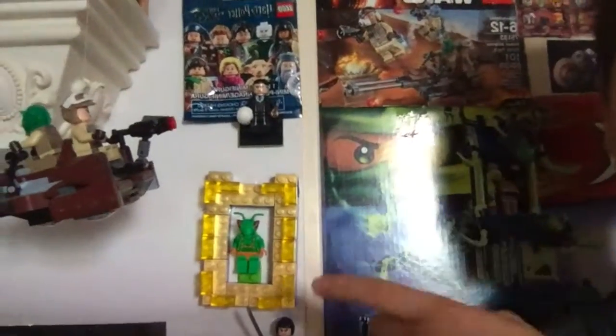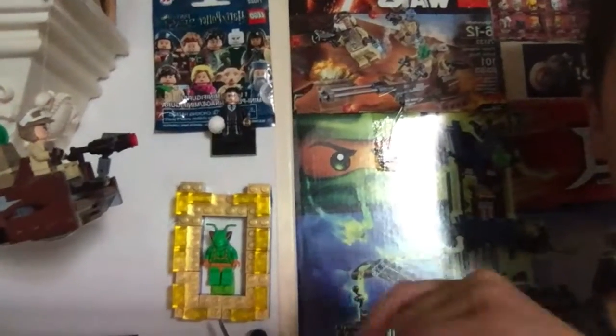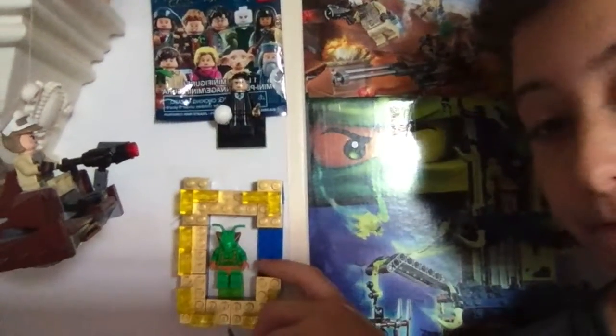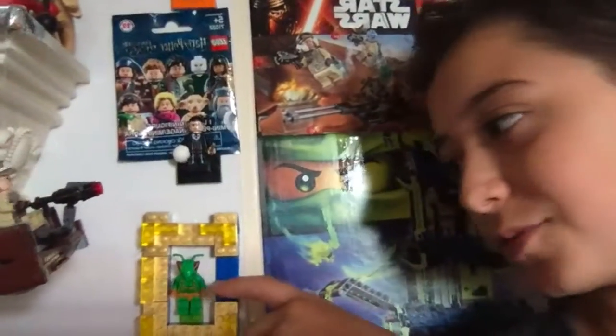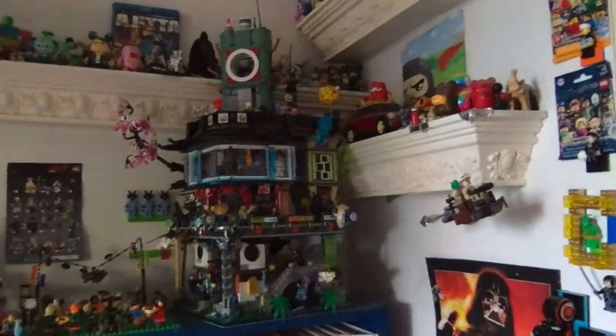This I got at the D23. That'll be right there in one of the corners. This guy I got for $30. He is one of the Toy Story guys, and he only came in one set, so now he's super rare and everything. And then Tron, a little Darth Vader poster. Ninjago! Did a video on that.